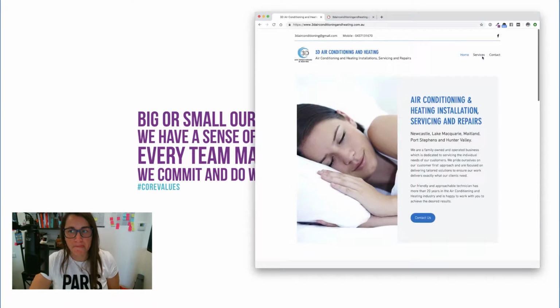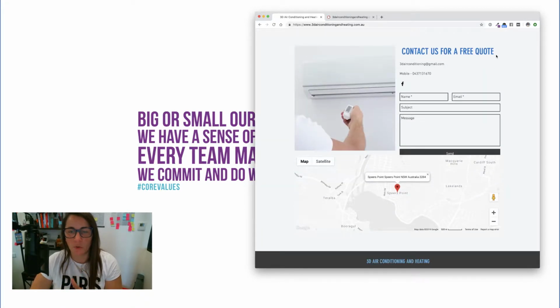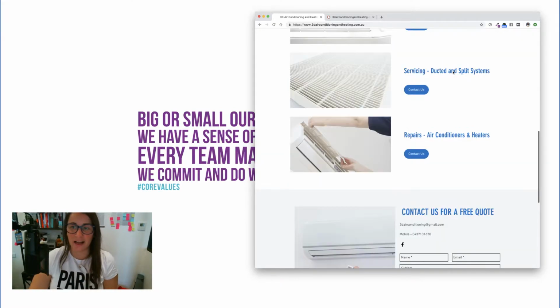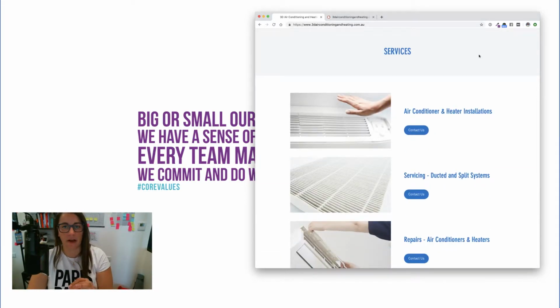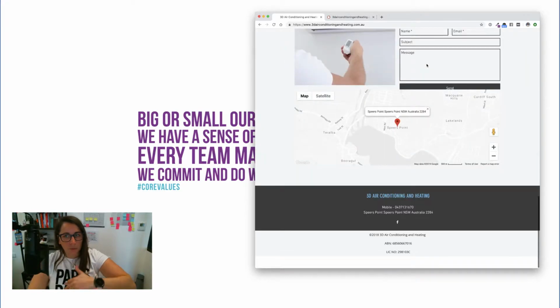Now here's where some flags come up. Home, services: I click, it moves me down the page. Contact I click, it moves down the page. So what's actually happened here is this is just one page. If I actually want to start being competitive and ranking in that Newcastle area, like the Macquarie area, I need to have pages on my website, not a page for my website. Contact us sends you to the form. There's an email link here too, but it's just one big long page.